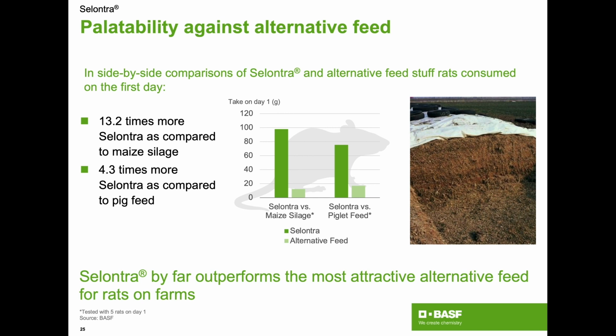But when the end user goes to the field in a true infestation, it's not competitor bait that is the competitor food for Selontra. It's what the rats and mice are feeding on. So we went to a farm and we took a sample of maize silage, and we went to another farm and took piglet feed. And we brought them back to the laboratory and we tested each of them. So this is the results of two studies against Selontra. Against maize silage, and again this is how much was eaten on day one, we can see that over 13 times more Selontra was eaten than the maize silage. And for the piglet feed, over 4 times more Selontra was eaten than the piglet feed.